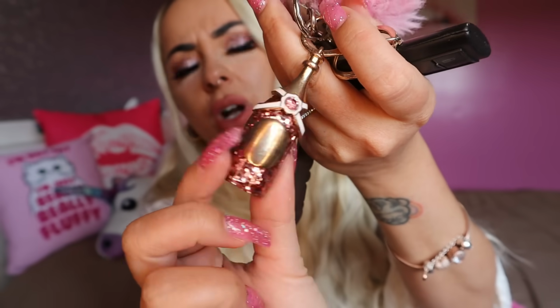Then I have this. I believe I got this for Christmas in a stocking stuffer. It's just a little champagne bottle, pink and sparkly. Go check it out if you want to see. And then I have my gym membership right here. But yeah, that's all. I don't have house keys because we just got back from a trip and I had to give my house keys to the person that was house sitting for us and animal sitting.